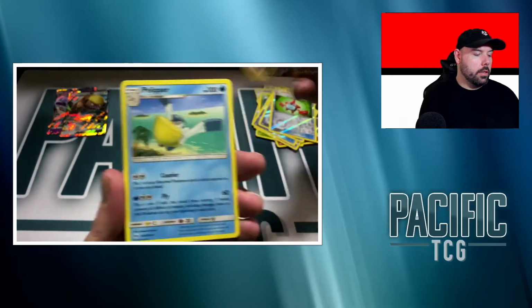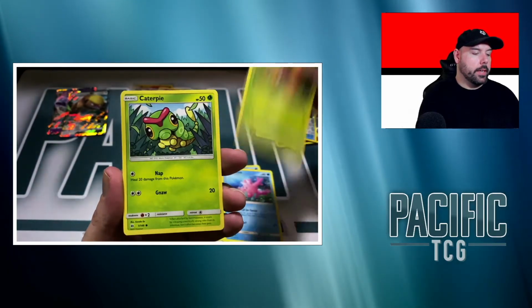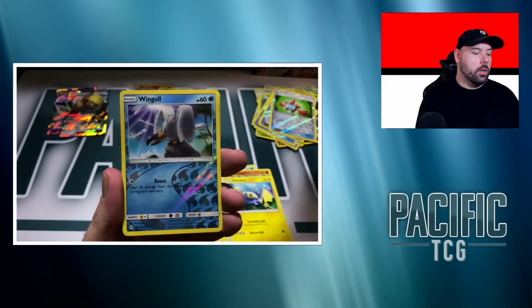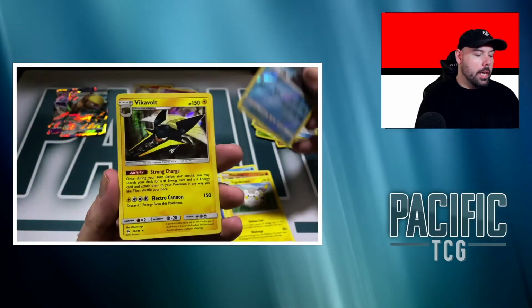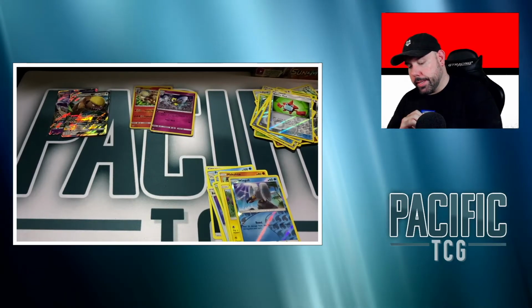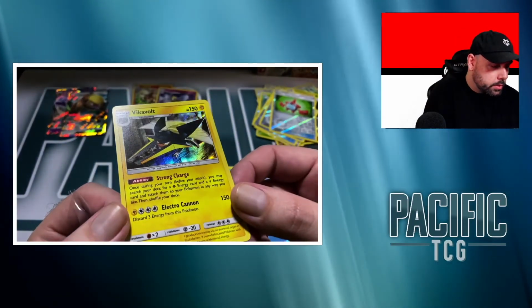Dark Energy, Pelipper, Repel, Corsola, Paras, Caterpie, Makuhita, Chinchou, Togedemaru, a reverse holo Wingull, and for our rare, a Vikavolt holo. We will stick with the holos, although we are hoping for some GX, but still, that holo looks pretty good. Vikavolt holo.